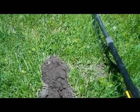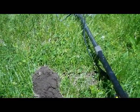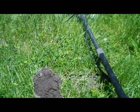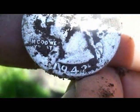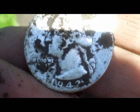Hey diggers, it's been about 30-40 minutes since that silver dime, but I just had a screamer 1147 at barely an inch deep. And what we got here is a mole. Mole has pushed this dirt up, but look when I flipped it. That mole pushed it up. Second silver quarter today. On to the next.